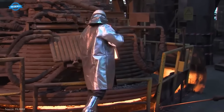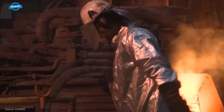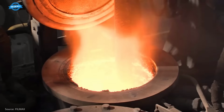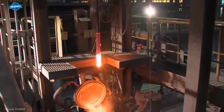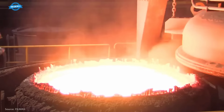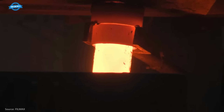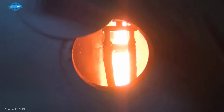Once the steel reaches the required specifications, it moves to the continuous casting phase. The molten steel is poured into a casting machine, where it gradually solidifies into semi-finished shapes, such as billets or blooms. This process ensures a consistent structure and high-quality end product.